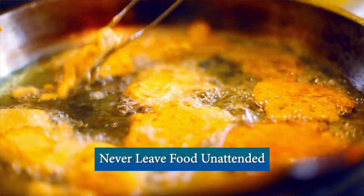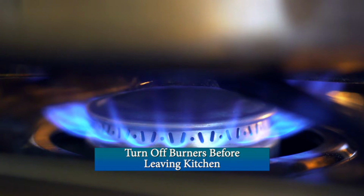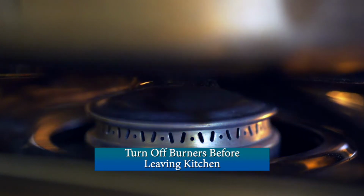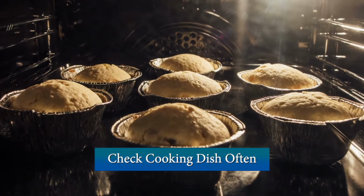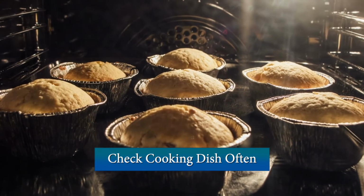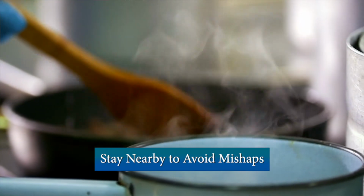Whether you're frying, boiling, or broiling, never leave cooking food unattended. Only leave the kitchen when the burners are off, even for a short period of time. If you're simmering, roasting, or baking, be sure to check your cooking dish often. And stay nearby to ensure that it does not burn or boil over.